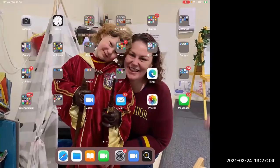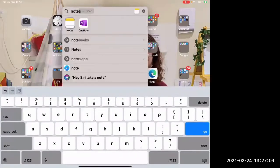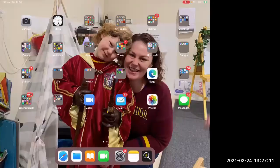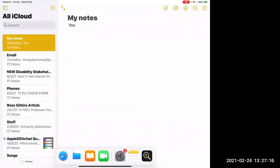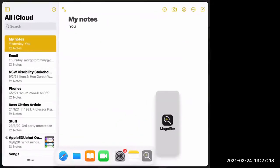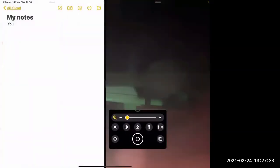I've got it open. Now, what else can I do when I've got it open? Well, I might want to also just open up my notes. There's my notes. I'm now going to drag my dock up. I'm going to click on the magnifier, and now I'm just going to click and drag so I can do a split screen. So now I've got my magnifier and I've got my notes open at the same time.